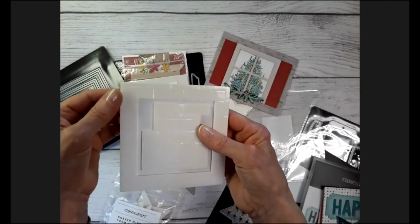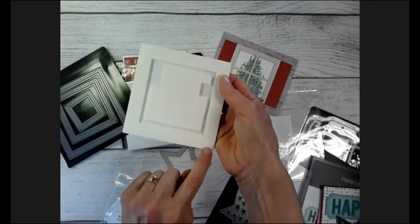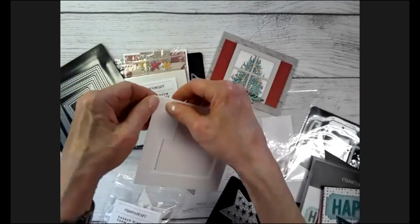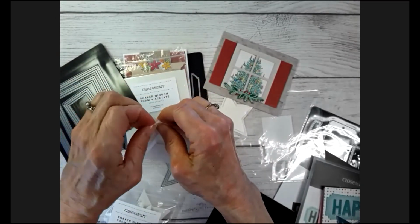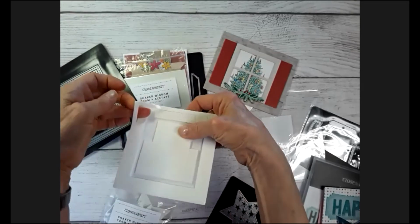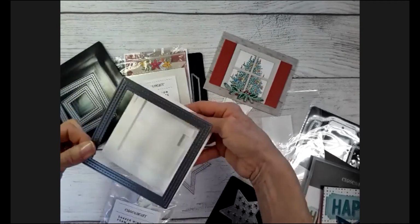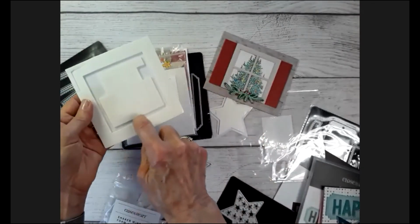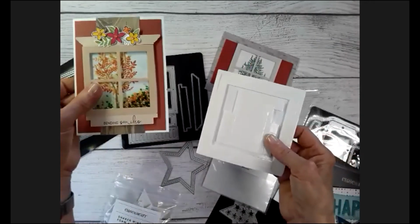The foam piece on the square has 3 sets of square for the backing. It has a large one here. You can see as I pull that off, you've got the large one. That would work behind this large frame. I use the middle size one. You can see where it came out right here. And that's what I used on the window.